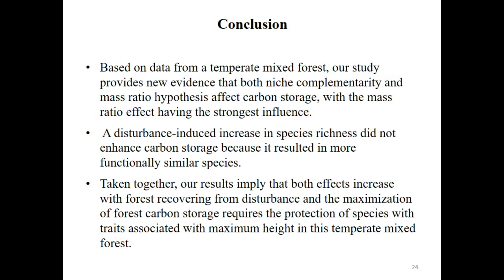So that's our conclusion. We found that these two effects both affect the carbon storage, and the mass ratio effect was more powerful. And the disturbance-induced increase in species richness didn't enhance carbon storage because it results in more functionally similar species. Our result implies that both effects increase with forest recovery, and if we want to maximize the forest carbon storage, we require protection of species with functional traits, and also to raise the maximum height in this area. Thank you.